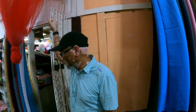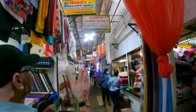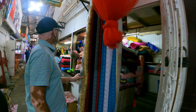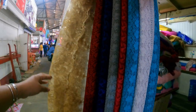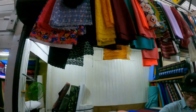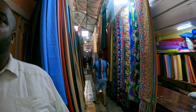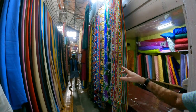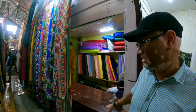This is Sean Fabric Wall, and he has some exclusive lace and stuff here. Yeah, this is really beautiful. He has some very nice lace and things. Over there you've got Richard and Sharon, and Kim and Bunty. Right through this lane here is where you get the most fashionable fabric to buy from.